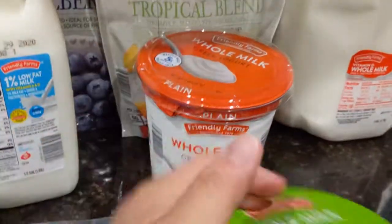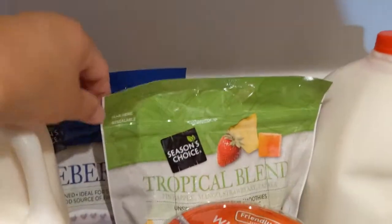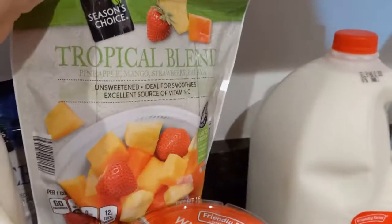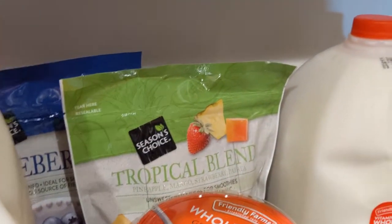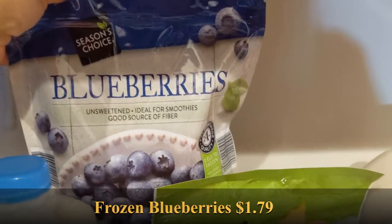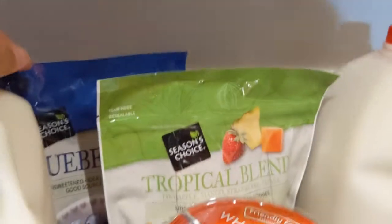Then I have whole milk Greek yogurt. And then for my frozen fruit, they were a little low on their variety this week, so I settled for the tropical blend, which is a bit more expensive. It's about $2.19, $2.29, and then some blueberries, just plain blueberries, and these are under $2, maybe $1.79.